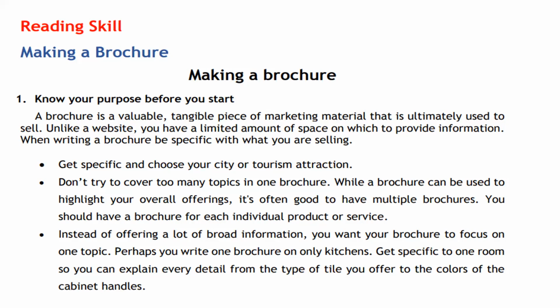There are some points that you have to take into consideration. First, get specific and choose your city or tourism attraction. Second point, don't try to cover too many topics in one brochure. While a brochure can be used to highlight your overall offerings, it is often good to have multiple brochures. You should have a brochure for each individual product or service.